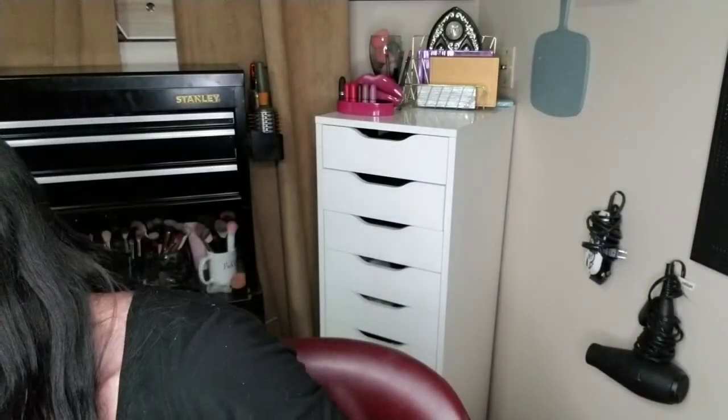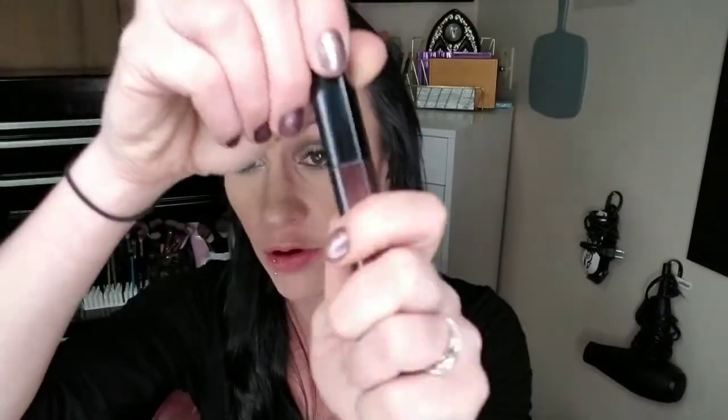All right, I have got a bunch of things here to talk about. I'm going to try to move through it as quickly as possible. This Huda Beauty Demi Matte in the shade Shiro, I have been wearing constantly. It is so comfortable, and the color is so beautiful. Such an amazing nude.